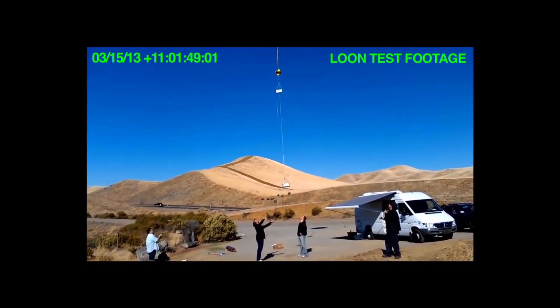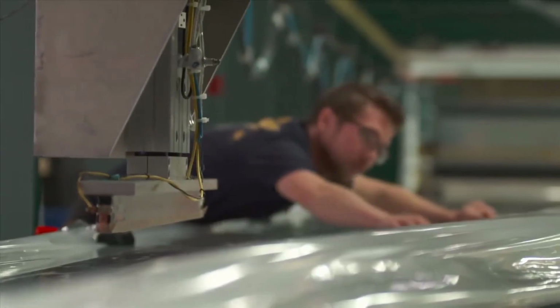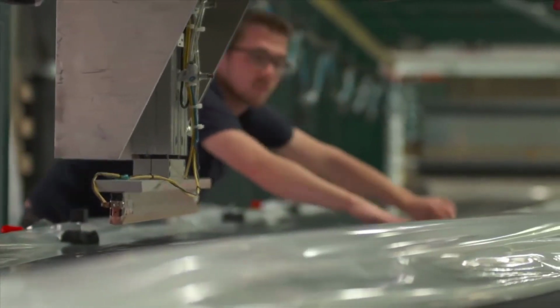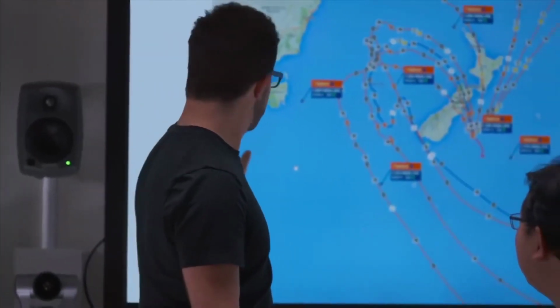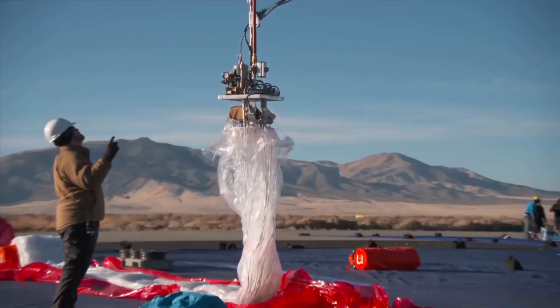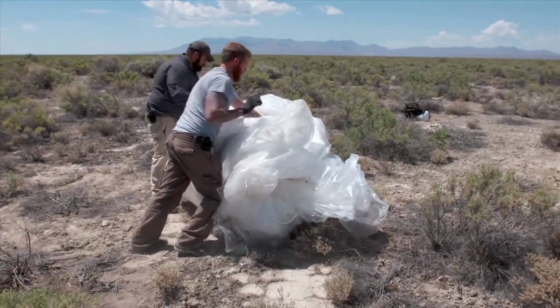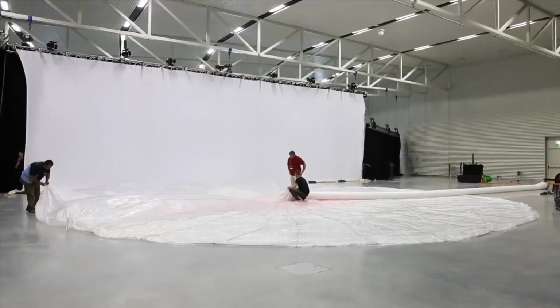The very first tests we did showed that it could work. So we began to think, wow, we're going to need to have a manufacturing system that can manufacture many of these balloons. We're going to need to have a mission control system that can keep track of the balloons. We're going to need to have an operations team that can launch these balloons and then recover them when they're ready to come down. So each piece of the process got to be bigger. It had to scale up.